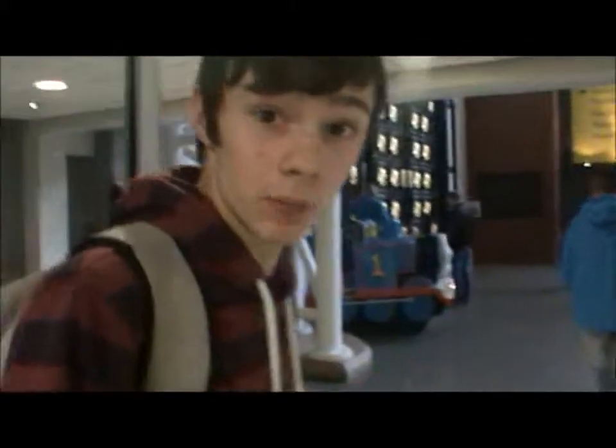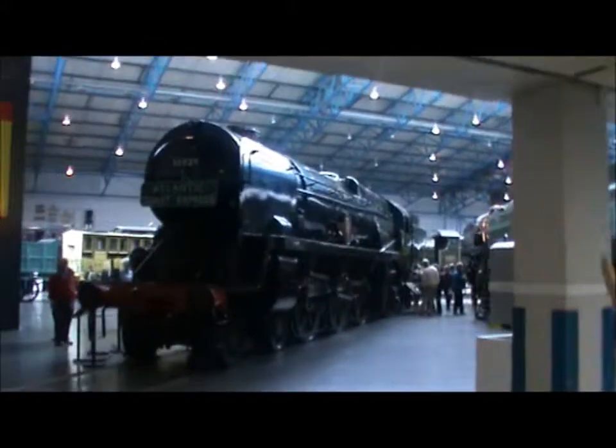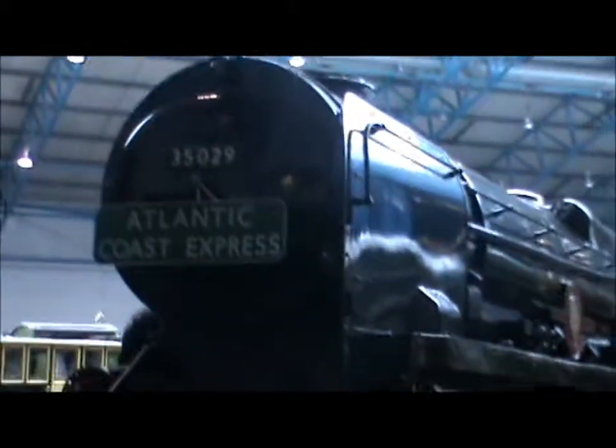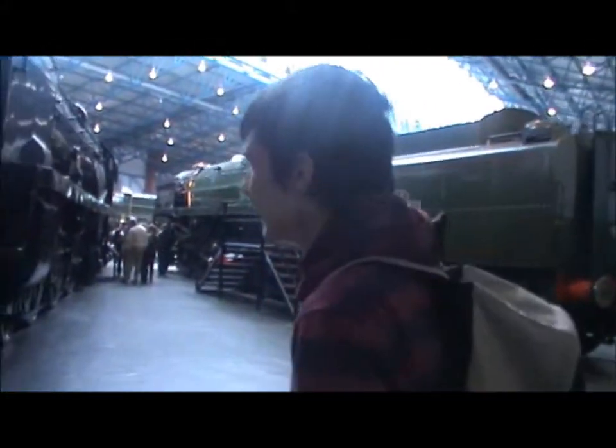So we're going into the Great Hall now, which is probably the most famous part of the National Railway Museum. It was opened by the Duke of Edinburgh in 1975. They've had a bit of a switch around. And if we go through here, wearing the Atlantic Coast Express headboard, we immediately see Element Lines, a Merchant Navy class locomotive built in 1939. And obviously, you're wondering why it's only got one smoke deflector on.